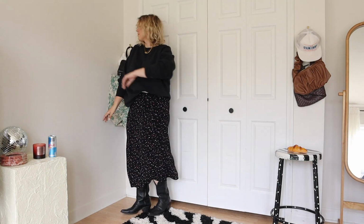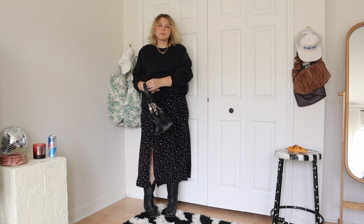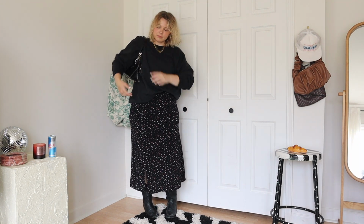And I love being able to layer and have the option, you know, if I get too warm, too hot, to switch on and off if I want to. And I know I'm going to be doing a lot of that.